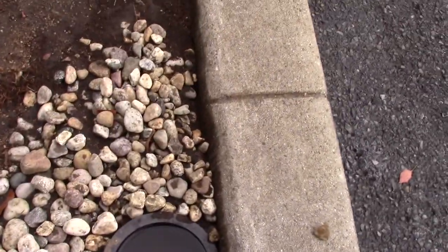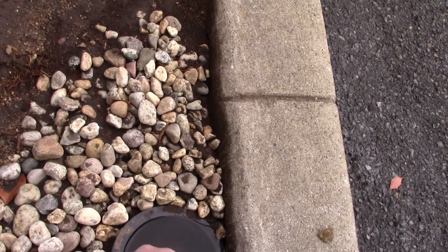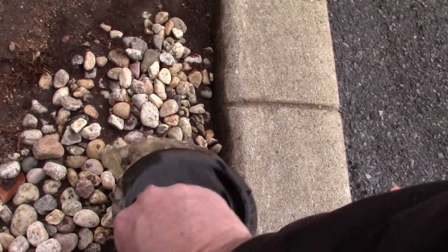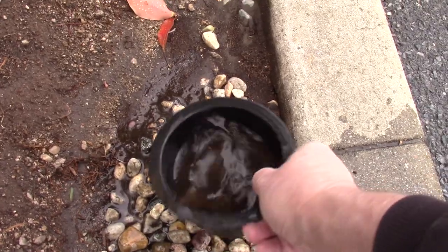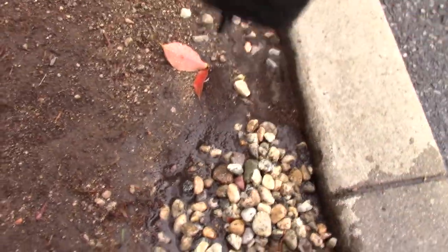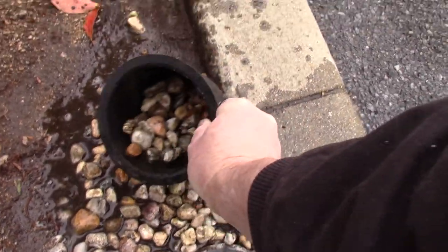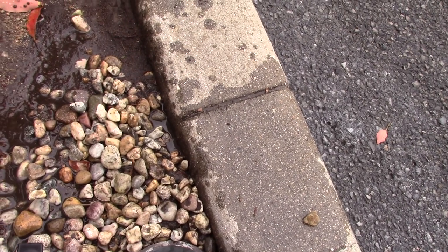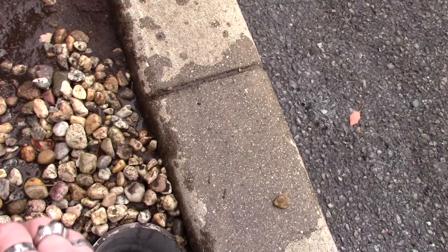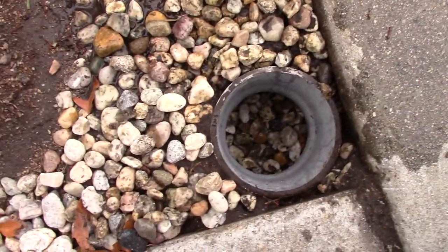Now this, for some reason, keeps clogging up. I have no idea why, but it should just be clear. As you can see, I get rid of the dirt and water is supposed to come out the bottom, but it doesn't. Because a little bit of rock blocks the way there. I can see what's happening already. But down there you see the rock. That's to keep it from eroding.